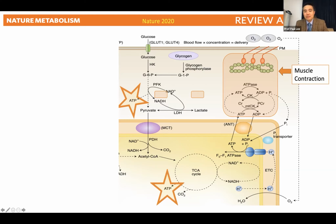So all the pyruvate in here will turn to lactate instead of entering the mitochondria to form further ATP and carbon dioxide. So this is why it's important to have aerobic respiration, so that you don't get fatigued as easily because of the metabolite lactic acid.